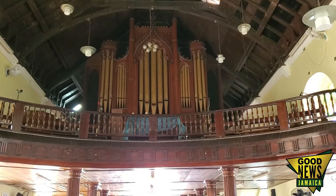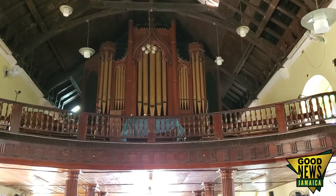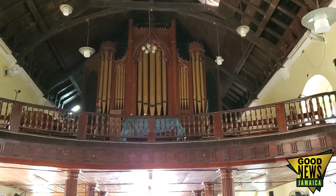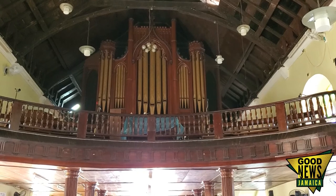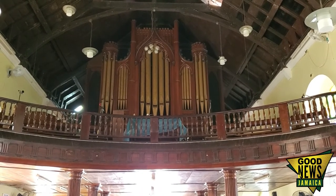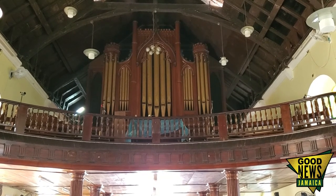Inside the casing of the organ itself are nearly 2,000 pipes, so it is one of the largest pipe organs you can find in the Caribbean. And of course, cathedrals are known for having rich music and for having mega pipe organs, so it would be strange not to find an organ of this size inside this cathedral.